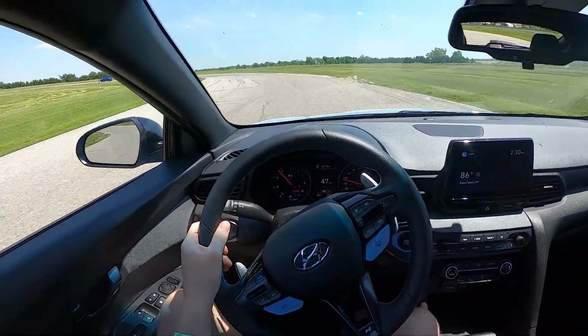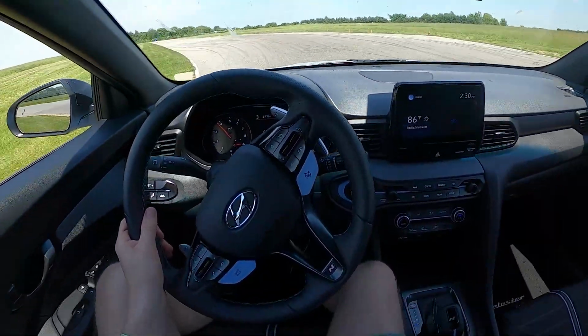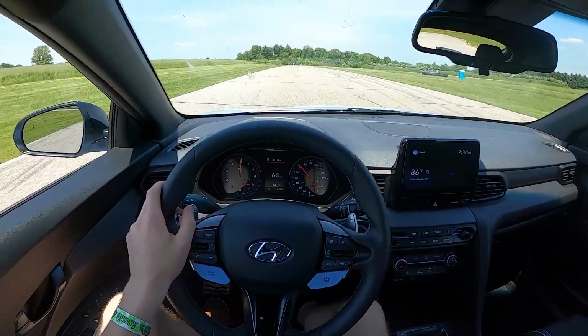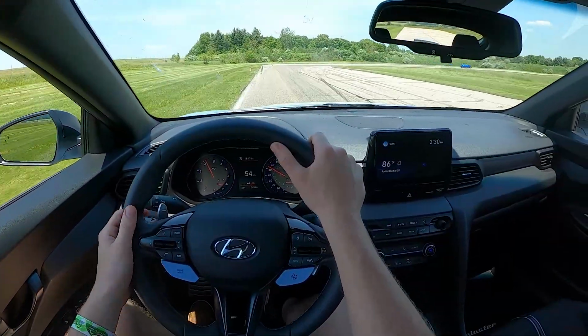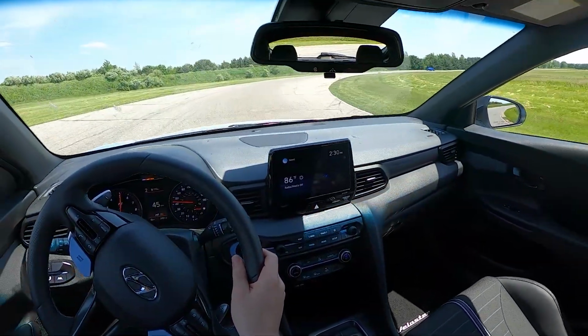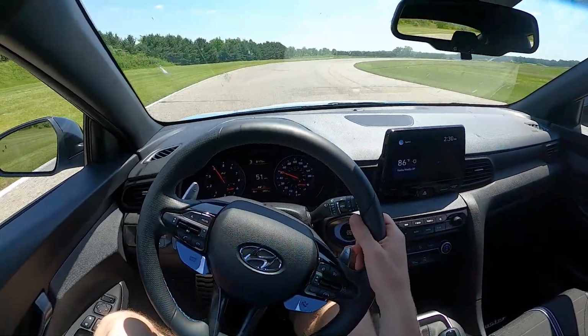Interesting to see that the Veloster's got such a decided performance advantage. But again, put power and tire at the problem, and not a big surprise. Also, for me, I'd probably rather have rear-wheel drive, so I think it'd be BRZ for me. Let's catch up with Chris back at the paddock and see what his thoughts are.